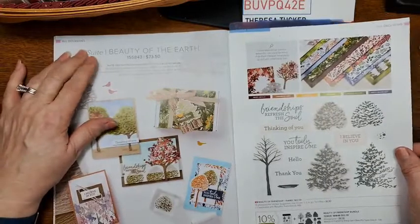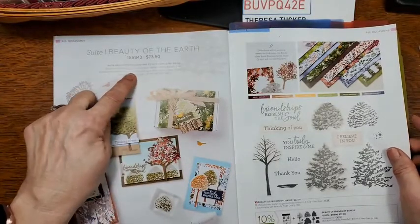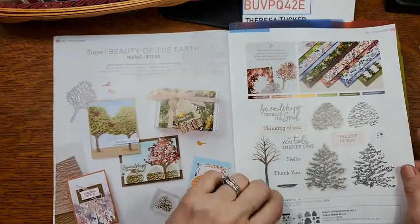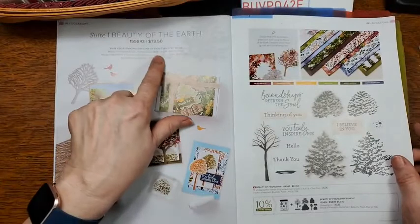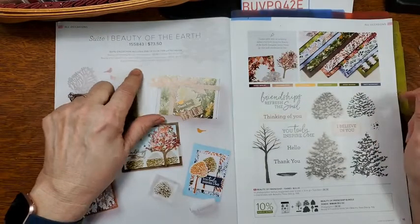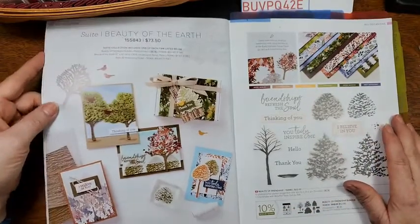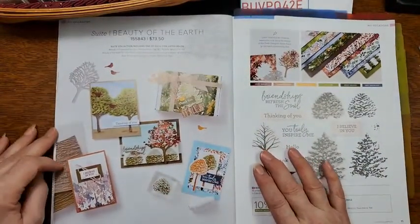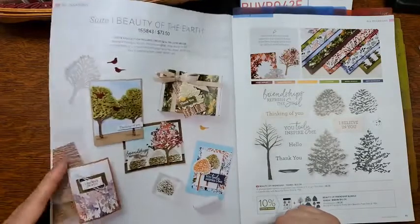Okay, so this is a suite, and this is Beauty of the Earth. With this suite, you get the Beauty of Friendship bundle. That is this stamp set, plus you get the dies. The dies are pictured down here. And that's not all. You get the 12 by 12 designer series paper, which here is spread out. You also get the bark 3D folder. I don't see it on here. Oh, here it is, right there. So that's a 3D folder. And when you use this with your cut, stamp, and emboss machine, it leaves a beautiful wood grain on your cardstock.